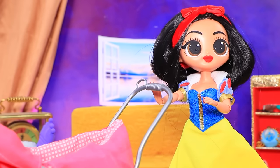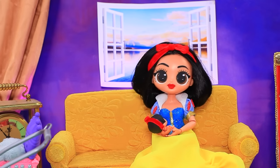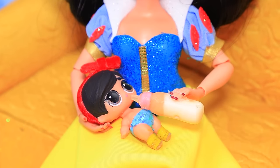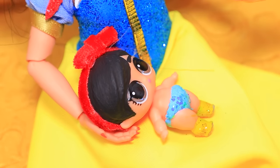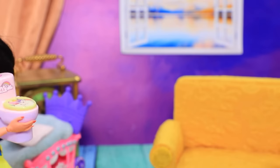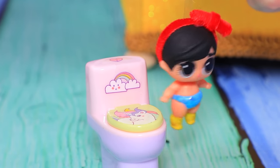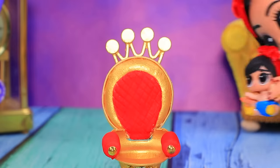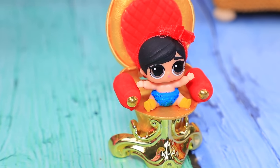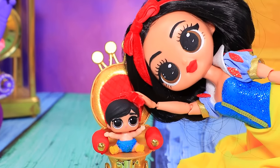Here we are, Susie. Oh, my little angel. Let's relax with mommy. Milk! Tasty, baby? Aww. Time for the potty. Okay. Look at this one. No. You don't like it? A throne toilet. The little one is comfortably seated and did her business. A great job, baby.